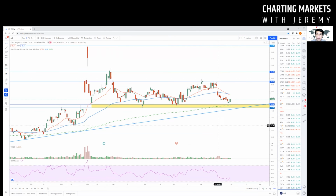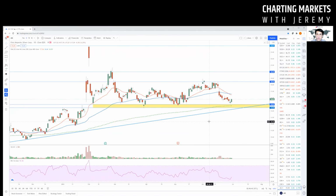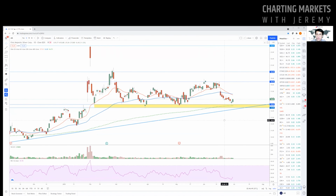And this will likely play out as the silver price continues to head up to our target of around $28, $30. And in terms of downside, if you were to see further correction again, this key cluster of support will likely present a further buying opportunity as we see prices bounce off this level back at around $14.50 to $15 over here.